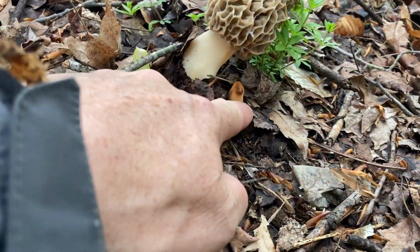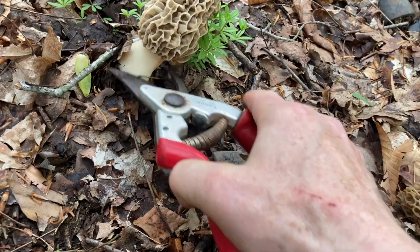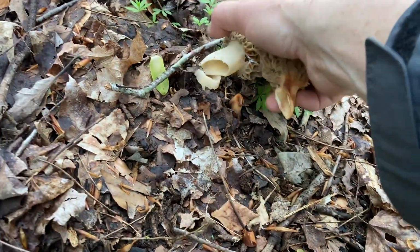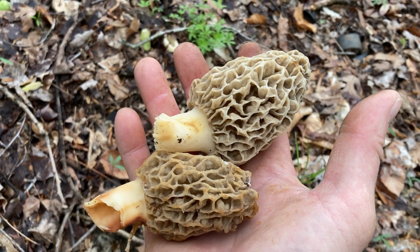And look, there was one here. I don't know what happened to that one. Did somebody eat it? I hope not. It's a shame they can't be eaten, but life will go on.